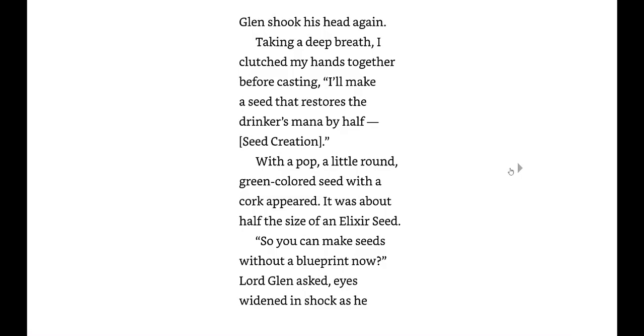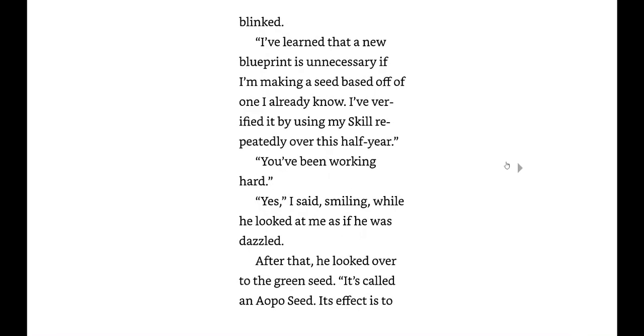Taking a deep breath, I clasped my hands together before casting. I'll make a seed that restores the drinker's mana by half. Seed creation. With a pop, a little round green seed with a cork appeared. It was about half the size of an elixir seed. So you can make seeds without a blueprint now? Lord Glenn asked, eyes widened in shock as he blinked. I'd learned that a new blueprint is unnecessary if I'm making a seed based off of one I already know. I verified it by using my skill repeatedly over this half year. You've been working hard. Yes, I said, smiling, while he looked at me as if he was dazzled.